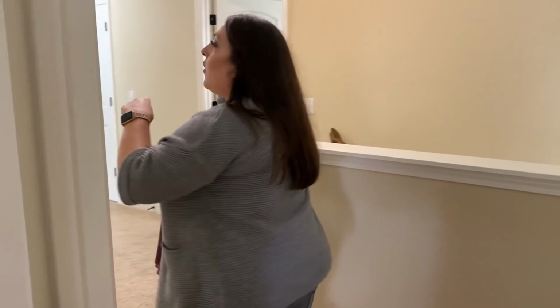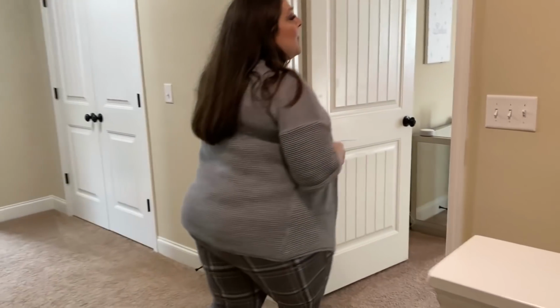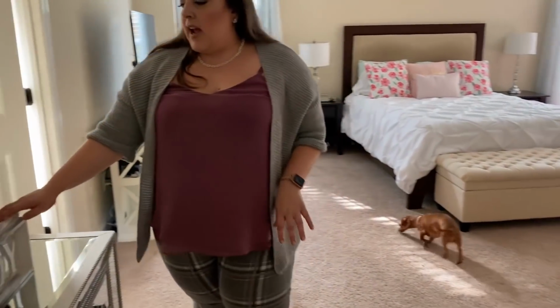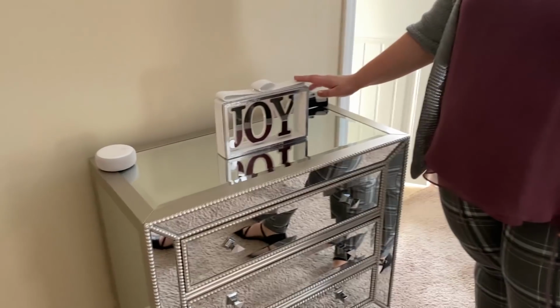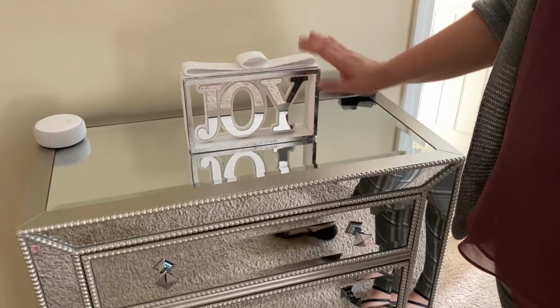Now we're gonna go across the hall and come into my bedroom and show you my beautiful bedroom. So first, when you walk in, I have this little joy sign that again goes perfect with my decor. I got this from Michael's this year. It just says joy in the little mirrored lettering and it's just so beautiful.